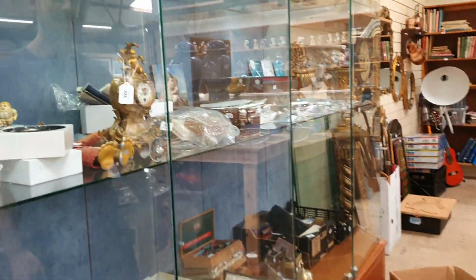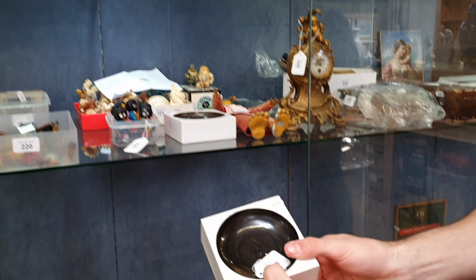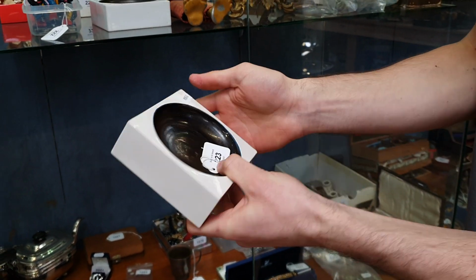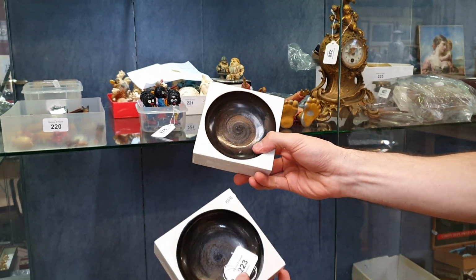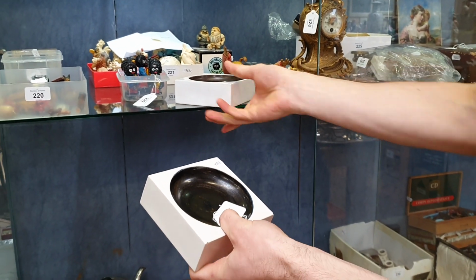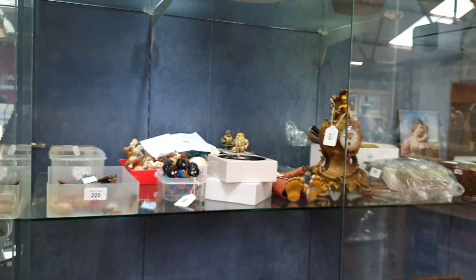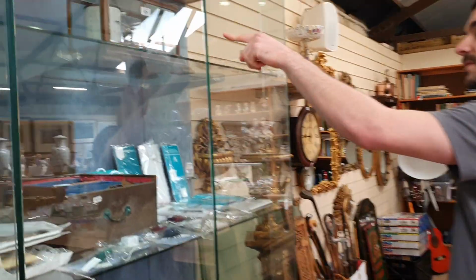What else have we got around here? A pair of Troika dishes. They're quite unusual. Very stylish as well. Sort of the monotone pattern. So we've got a pair of those in one lot. And again, they should be around the £100 mark, I would have thought, that pair. A barograph up at the top.